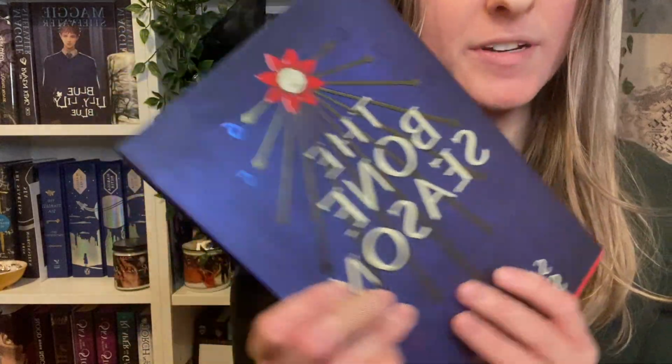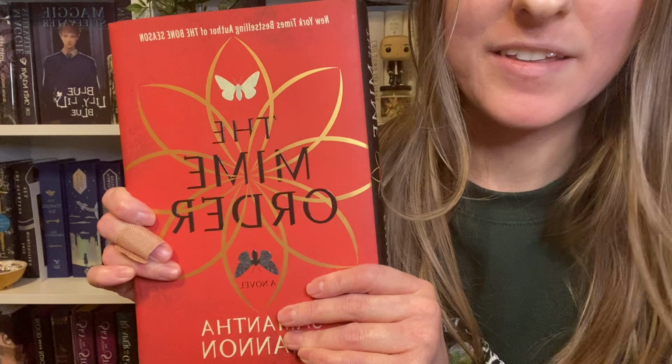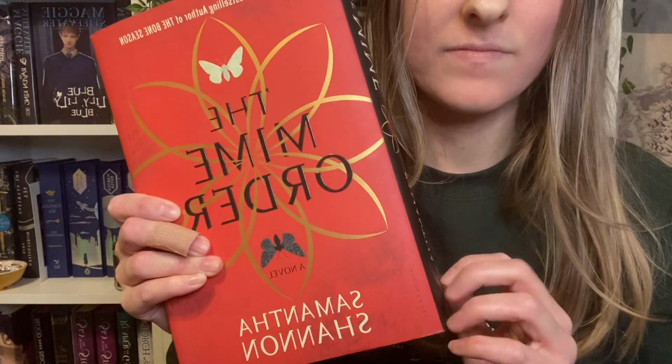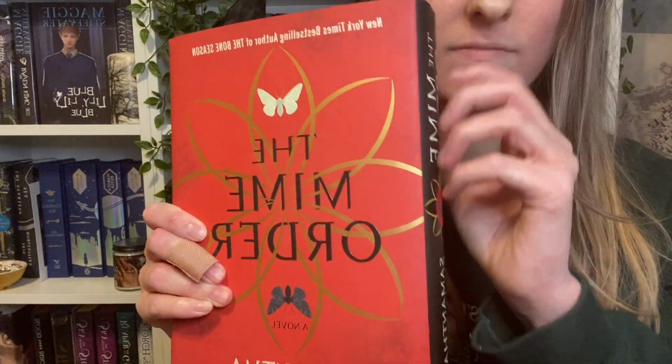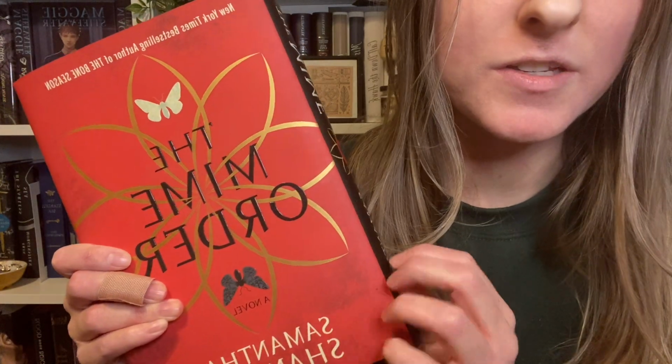Yeah, this is the first book. Really liked that one. Like, loved it. And then my very favorite book in the series, even above The Mask Falling, which is saying a lot, is the second book, The Mime Order. I was reading Samantha Shannon's website, and I think even she says that this is her favorite book in the series that she's written, and I'm like, absolutely.